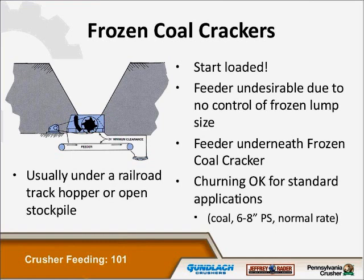Most of the feed to the frozen cold cracker is material that's already been sized, maybe 2-3 inches, just frozen into larger lumps. These crushers have drives that allow them to be started under load and to operate completely full of material. A clutch coupling or fluid coupling that's between the motor and the gearbox protects the motor and allows it to start loaded.